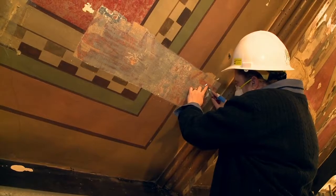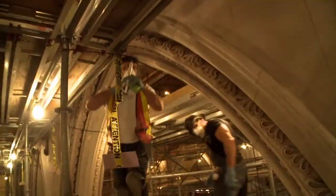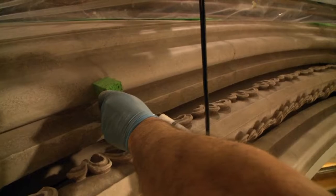While Mary and her team of paint historians finish stripping and documenting the layers of paint, another crew is hard at work. In addition to the paintwork on the upper walls and ceiling, work must be done to restore the plaster fixtures in those areas.